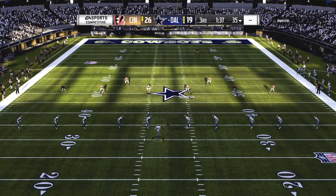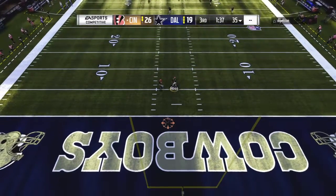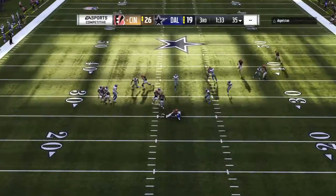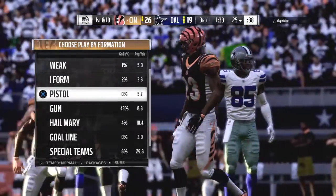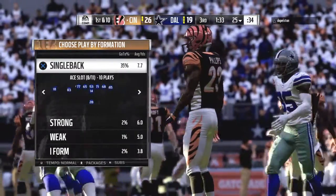Game back within a touchdown now as the kickoff's away. This will be taken in at the one, and not a bad return here. He gets it out to the 25-yard line. Now this Bengals offensive unit ready to see what they can do here.